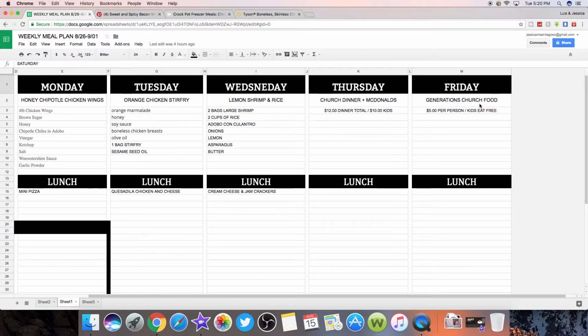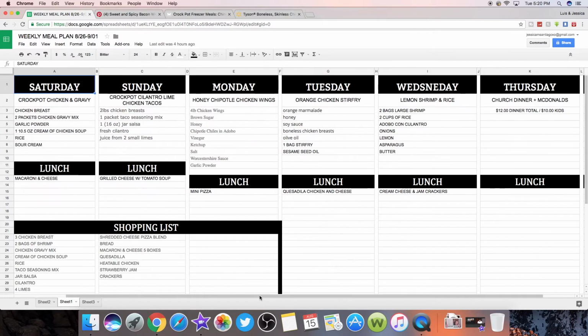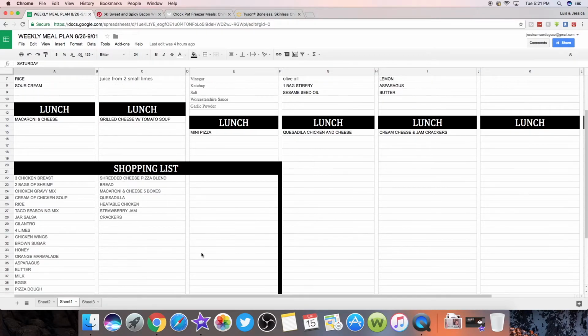And then we go to Generations Church, and that's $5 per person, $10 for me and my husband, and the kids eat free. Now, one thing going on lately in my house is my son is 11 years old. He turned 11 in April. He's going into middle school, and he is eating a lot. I have him, and then I have 2 little kids. The 2 little kids barely eat, but he's starting to eat me out of house and home.